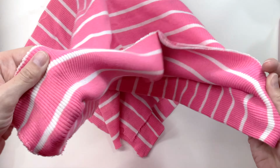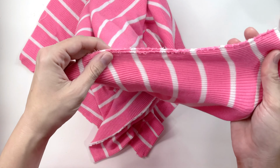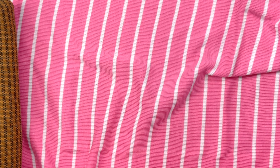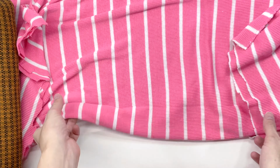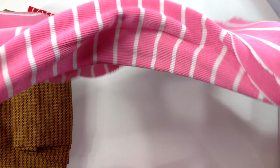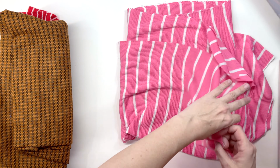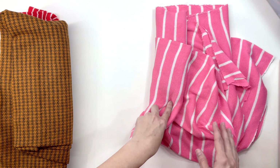Next is a nice knit. Is it a tube? Let us find out. It is not a tube, it's a sewn shut one. Very cute colors. Pink and white. I like it. Very soft. A lot of stretch though.